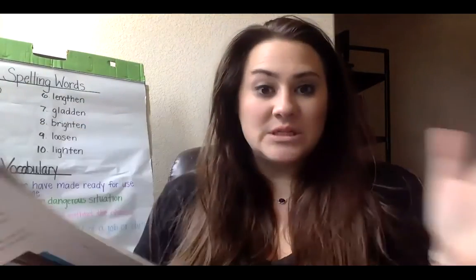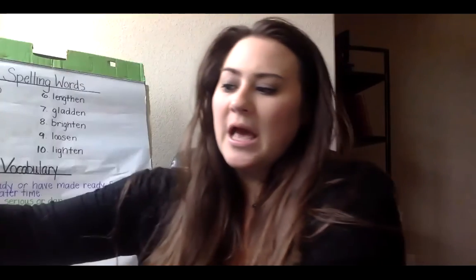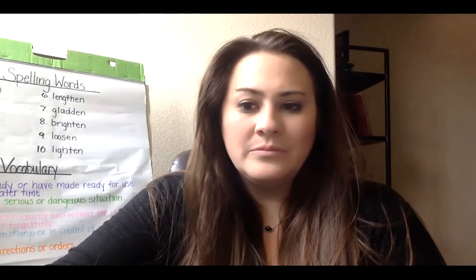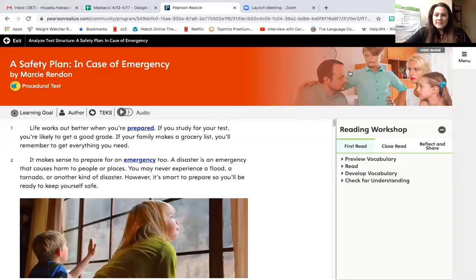I am going to switch the screen in a second so I can read it to you, but the first page is 508, and it will look like this. There's two kids looking out of a window. So give me a second to share my screen. And here we are.